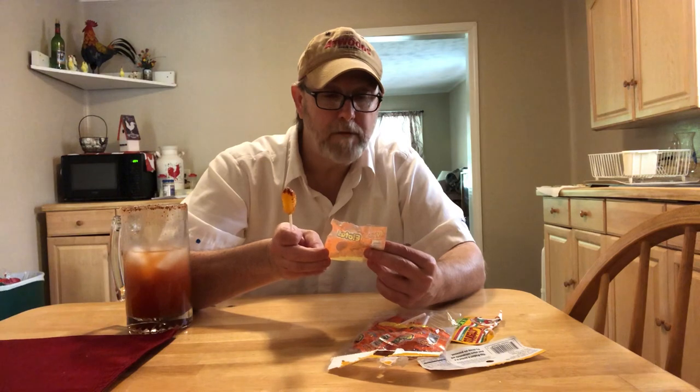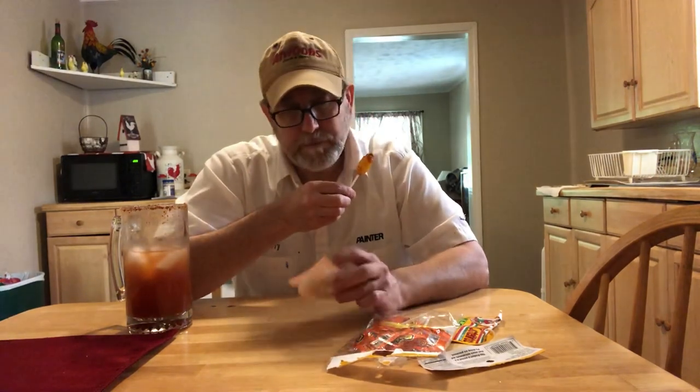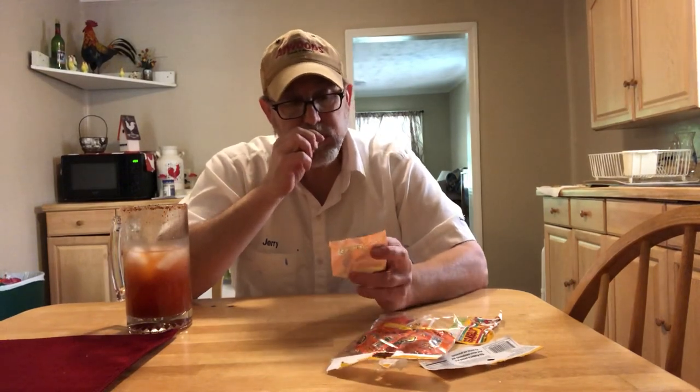It doesn't say anything on here about strawberry. It didn't say anything on here about a flavor at all. It just says corn syrup, sugar, corn syrup, chili pepper powder, artificial flavors. No, that's pineapple, not strawberry. I don't know why they'd lie to me. Good, it's good though. Okay, well I'm gonna end it there.